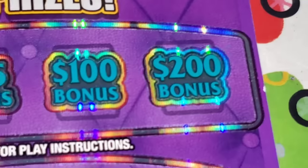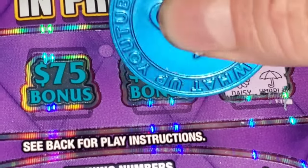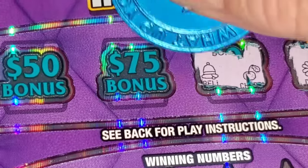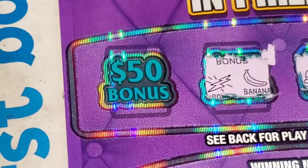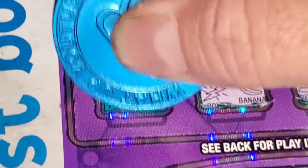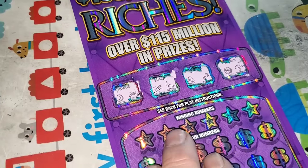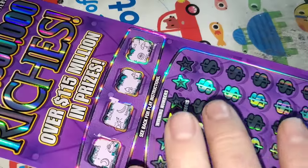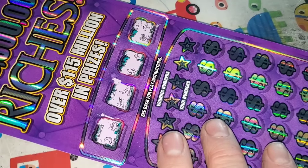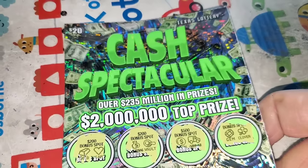16, 17, 18. Two matching amounts. Two matching symbols for 200. 100. 75. Lightning banana. Shocking. Or 50. No. Let's scan it. Not a winner. Cash craptacular.